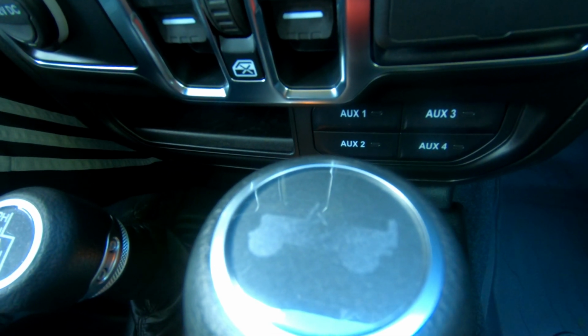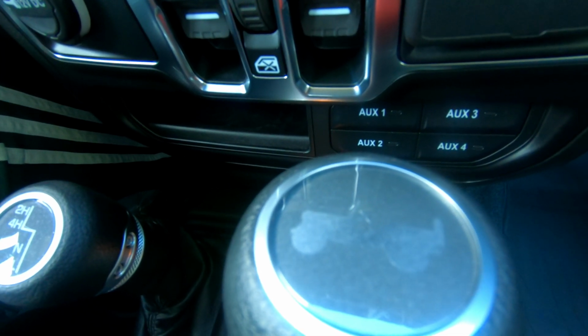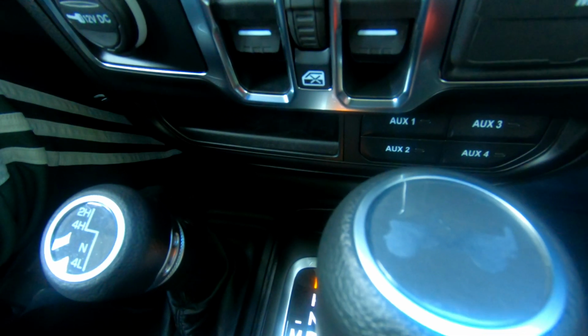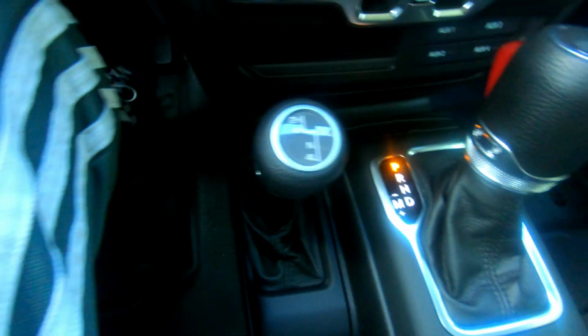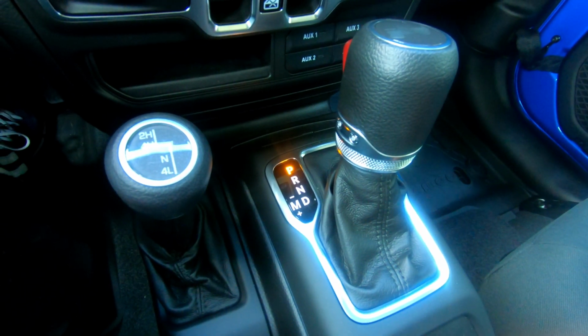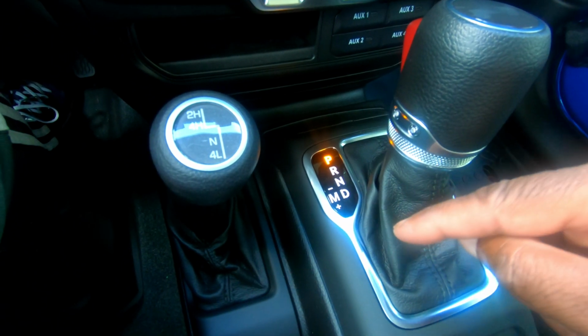But let's say in an event you want to install, say, some bar lights on top of the roof of your Jeep or anything else. Well, these are already configured to plug and play. Here's the 4-wheel drive gear shifter. 2 high, 4 high, neutral, and 4 low. Here's the automatic transmission shifter, park, reverse, neutral, drive, and you can also put this over in manual and manually shift if you choose to do so.